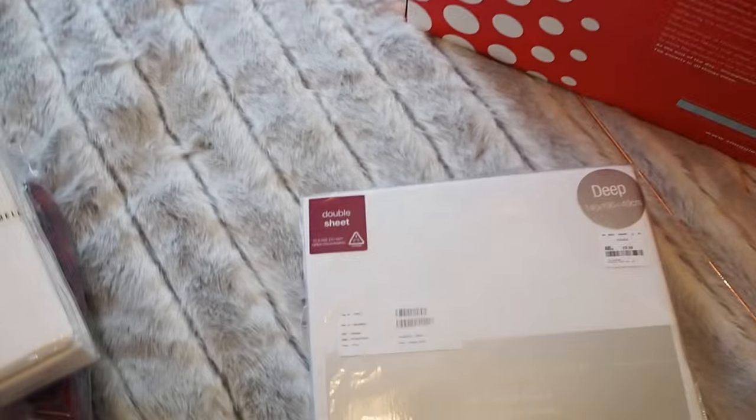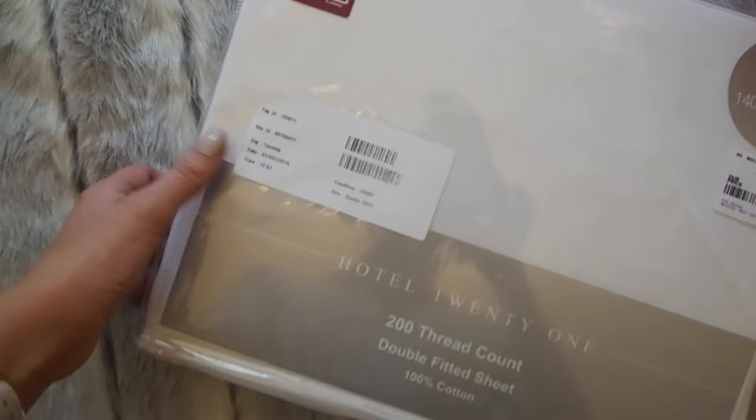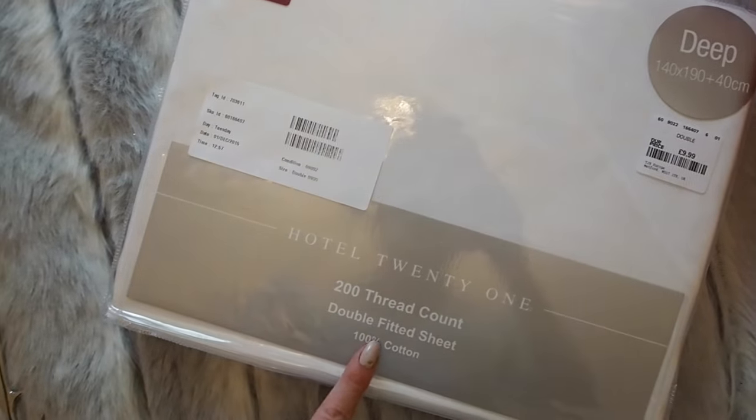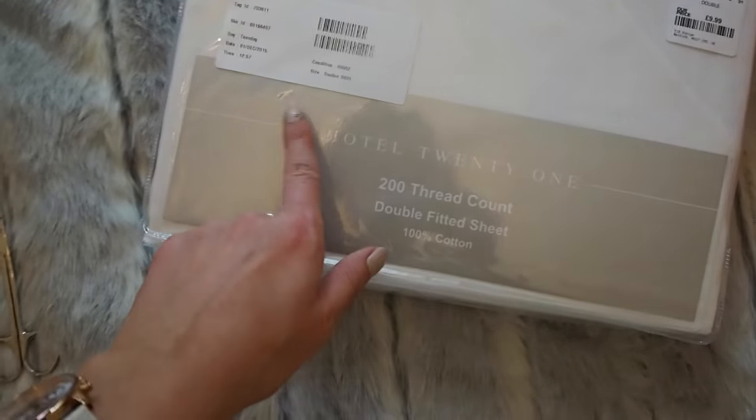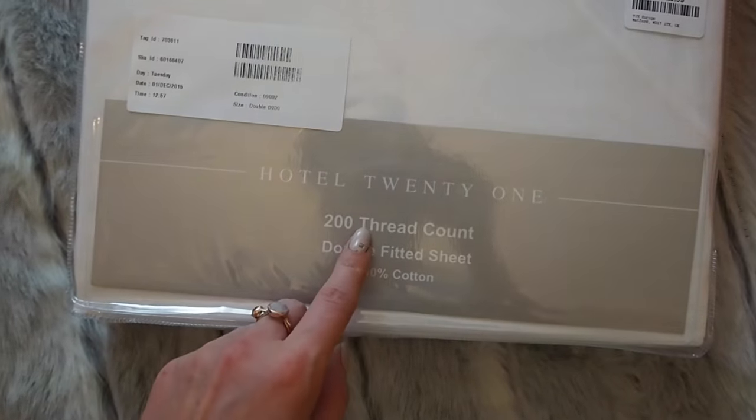I wonder how many viewers I've lost already by talking about all this home stuff. But then I've got a double duvet set. The one I've got at the moment is from H&M and it's just not the best quality. So I've got this one. It's a brand called, I think it was like Bella something. Oh, maybe Hotel 21 is the brand.